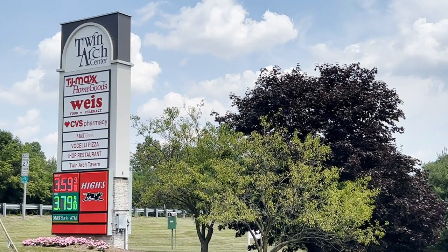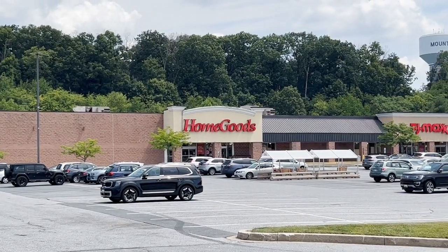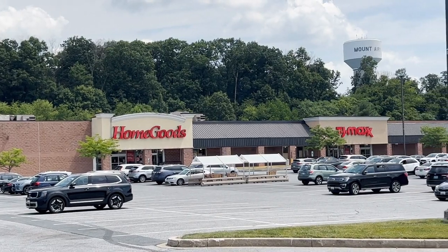And then when it comes to shopping, this is something that's very convenient, something that's very close by to this community as well, with all these things being less than 5 minutes. So you've got the shopping center right outside this community where you've got a Weis grocery store, you've got a TJ Maxx, you've got a HomeGoods, and then several other retail and things right there in that shopping center.